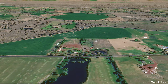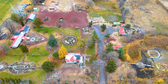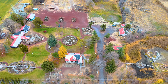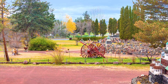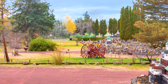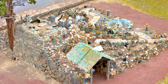The rock garden is a few acres of sculptures, bridges, and miniature rock castles. This visit was on a cold fall day where the rock garden was mostly empty. A spring or summer visit can look very different, with brighter plant life and much more people. But this cold and quiet atmosphere was nice to just focus on the rock castles.